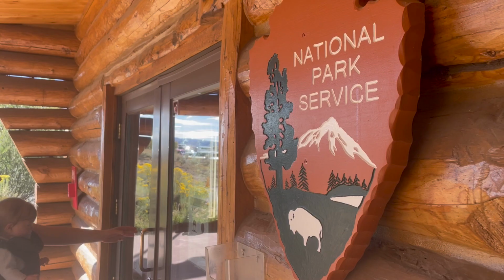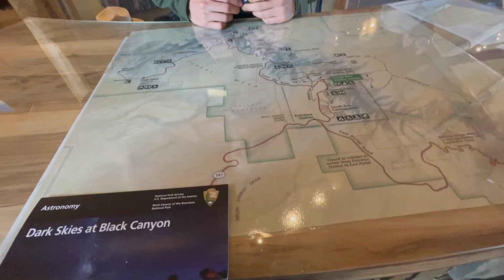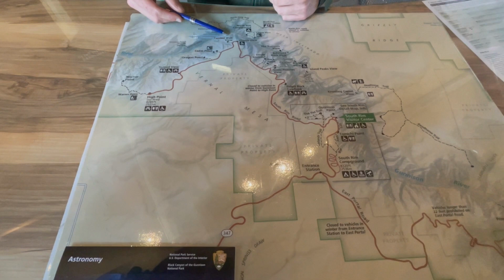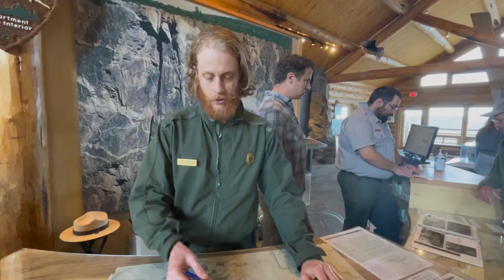For your fourth must-do, we'll check in with the park ranger. What's your favorite of the lookout points? So you've done two of the highlights already. I would, if you feel up for a short hike, go out to High Point and hike the Warner Point Trail. It's a 1.5-mile round trip, and you look into the deepest part of the canyon.